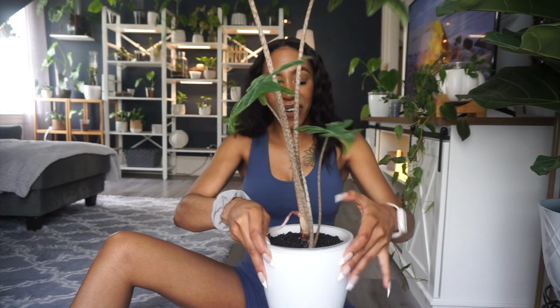But I switched her to this self-watering pot. Oh, yay, it's not falling over. I switched her to this self-watering pot when I first got her. And I was really nervous because my last Alocasia Jacqueline, I switched to the same self-watering pot and it died. If I would have remembered that at the time, I probably would have opted for something different.